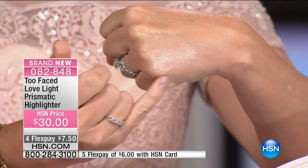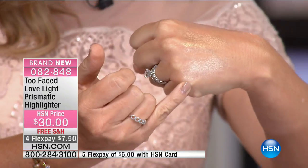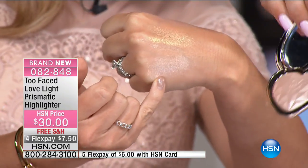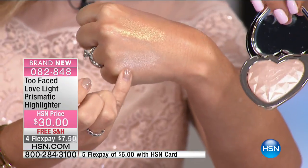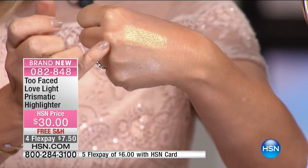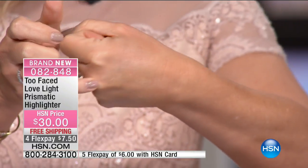Right here on the bottom, liquid to powder radiance. That's the one you're holding in your left hand. This one is Blinded by the Light, so it's more of a champagne, more of your silverish. Now the gold is called You Light Up My Life. Gorgeous. And this is Amy's favorite here.